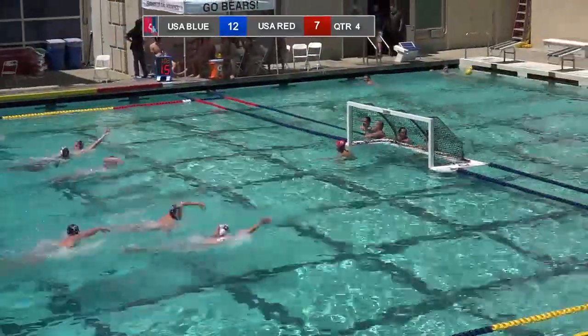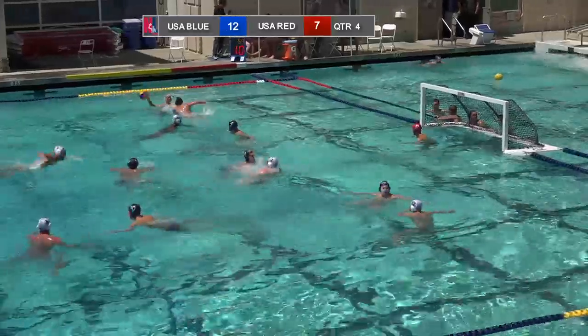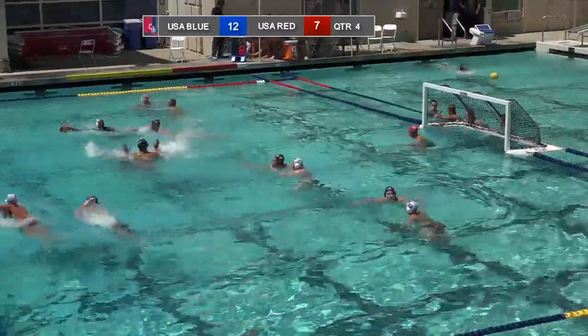USA Red's 6-on-5 looks pretty good. They got good balance and legs on it. I think they might be able to reverse that ball, pass it a few more times, try to get an easier shot.